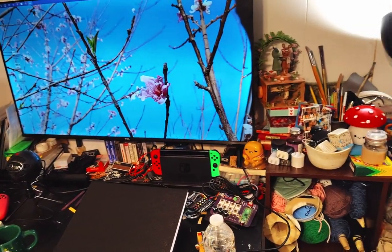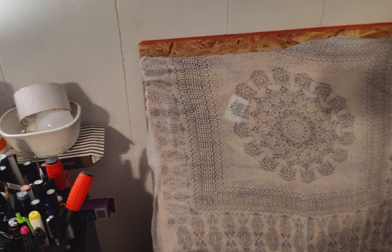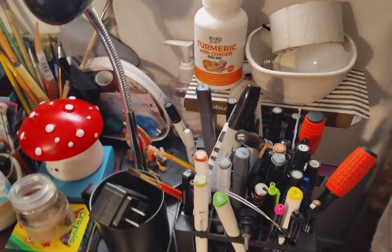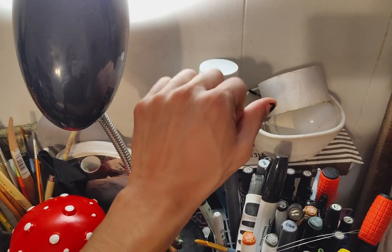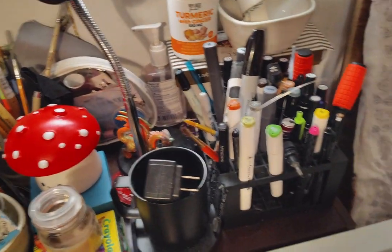So let's get started. Starting off at the edge over here, I have a bunch of plywood and canvas, because you just never know. Right now I'm building a bunch of arcade cabinets and just little boxes for synths and stuff. Hoping that goes well. I have a random light bulb here because I had another lamp that just crapped out on me, and it was not the light bulb. Some turmeric pills because my joints are starting to hurt a lot, and I hear turmeric is good for that.